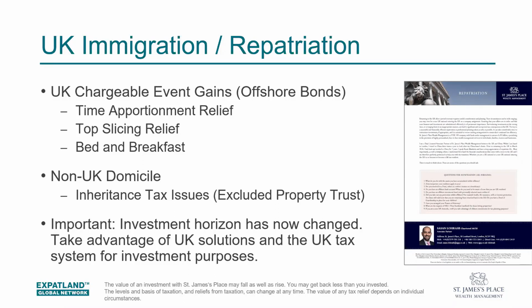Alternatively, if you come back to the UK with the offshore bond, you can benefit from two reliefs. In some cases, it actually makes sense to use these reliefs as opposed to bed and breakfast. Again, advice is crucial.